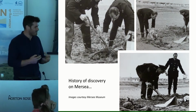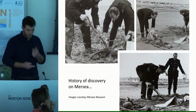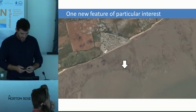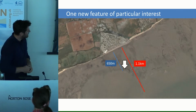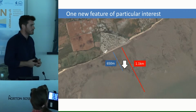These were taken sort of around midway on the island, so we have quite a lot of examples of human remains being found on the island. But there's one little feature that I wanted to speak to you about in particular, because it's been of particular interest to me, and I know to the volunteers that have been working with us. And it was found just here, which, to give you an idea of where that is in terms of the shoreline, so that's 650 metres from the shoreline.